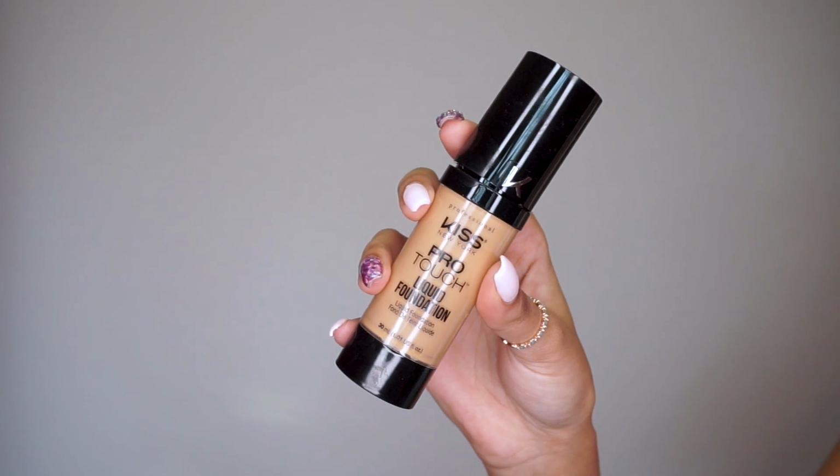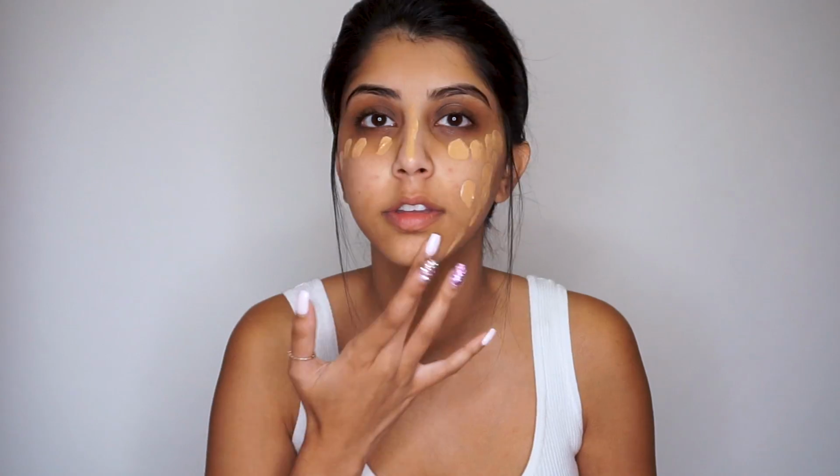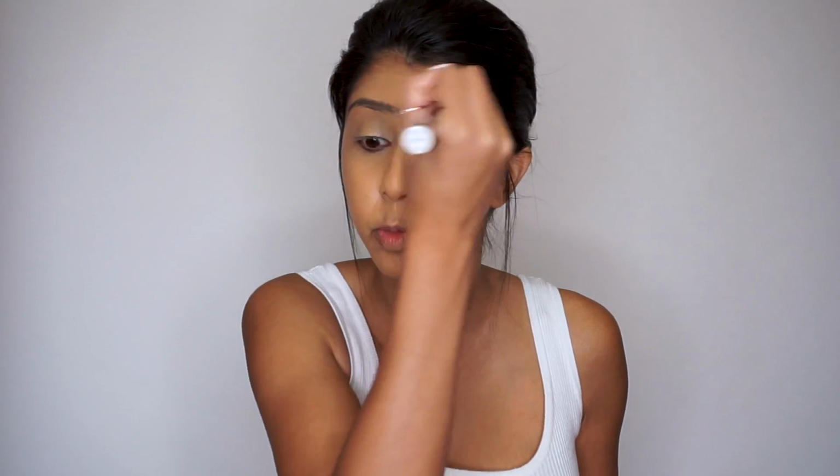Next, I'm going to go in with the Pro Touch Liquid Foundation in the color Soft Tan. I took about 2 pumps of this and I'm just going to apply this all over my face. About 2 pumps, but honestly I probably could have done 1.5. You can see the coverage is amazing, it gives you a nice full coverage. It even covered up my dark circles pretty well, and I haven't put on a color corrector or concealer yet. So yeah, this foundation always impresses me.